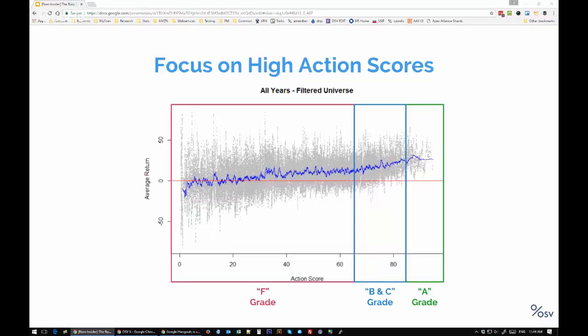So by focusing on the A, B, and the C crowd, you're going to be fishing in a very secret fishing spot. There's not many people around you. You're in a very quiet area, and you can focus on the high quality stuff and ignore the noise. So this is how I get my signal out of all that noise.